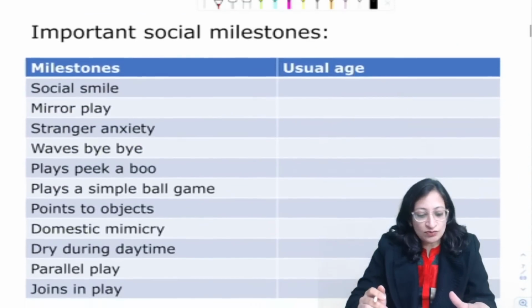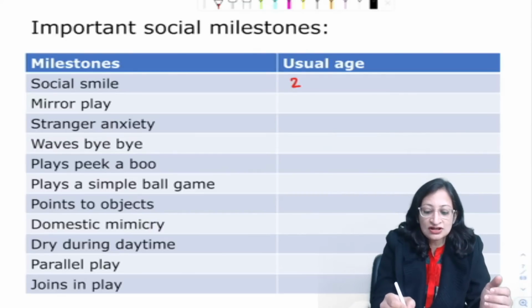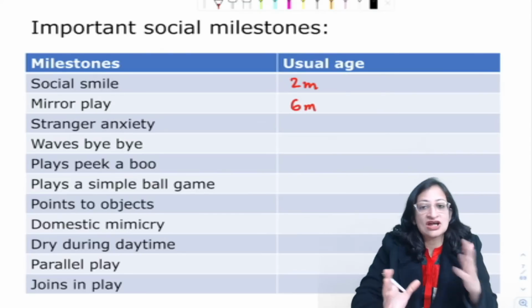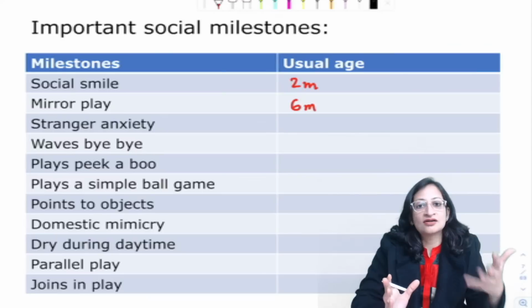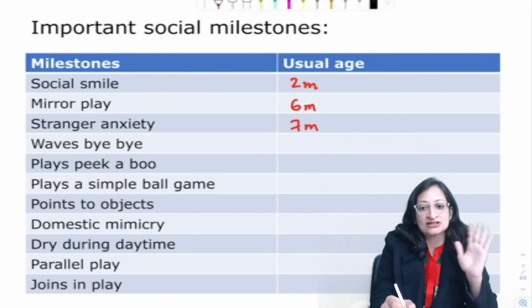So moving ahead to important social milestones, social smile comes at around 2 to 3 months of age, right? Mirror play comes at around 6 months of age. The child looks at his or her own mirror image and tries to play with it. Stranger anxiety comes around 7 months of age. Waving bye bye is a very important milestone.